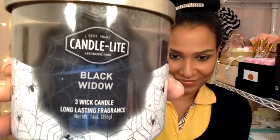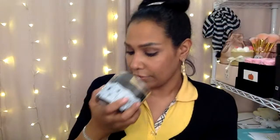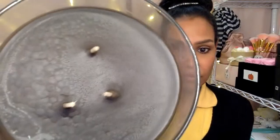This last one is kind of funny. So we have Black Widow. It's just a bunch of spider webs, and it's black wax with a silver top. And this one is by Candlelight. This is the name of the company, Candlelight. So there's different brands. Oh, this one smells so good. It smells like a sweet, perfumey, floral, and then some type of sugary snack. So candy, perfume, and a slight floral. You could burn this any time of year. Just a really pretty smell. I think it's because they named it Black Widow. It's supposed to smell like a woman with perfume on or something. But this is probably my favorite scent out of the ones that I bought.